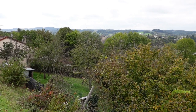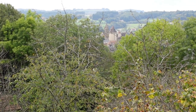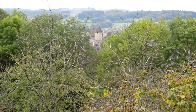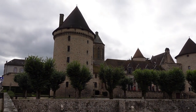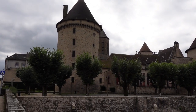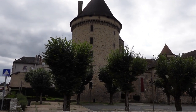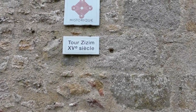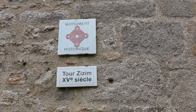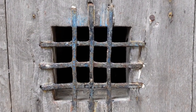Right, we're going to pass through Bourganeuf, founded in the 12th century. And in the distance, you can see the famous Zim Zim Tower. Walking up to the tower, which was built to accommodate the prisoner Prince Jem Sultan, nicknamed Zim Zim. Here we are at the tower, built in the 15th century. Here's the entrance. Let's have a look what's inside. Pretty dark.